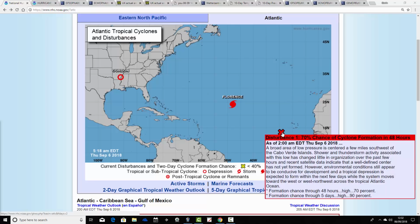Then we've got this red X. I've been watching this all week. It started off as a yellow X earlier in the week, then became an orange X. It's now up to a red X, which means this area of thunderstorms is very close to producing a tropical storm. So what the National Hurricane Center are saying about this is that there's a 70% chance now of cyclone formation within the next 48 hours.